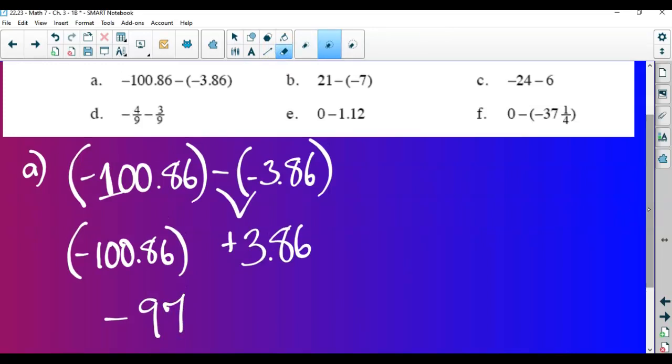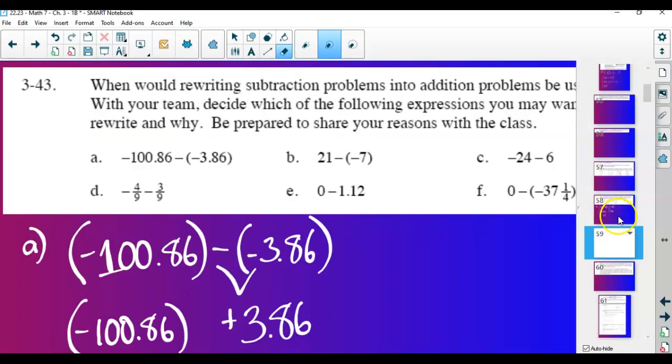All right, do B. That one's actually slightly easier. Minus a negative always turns into plus a positive. So 21. I'm sensing that I got that wrong. Well, confer with your partner. It's the whole point of having teammates.